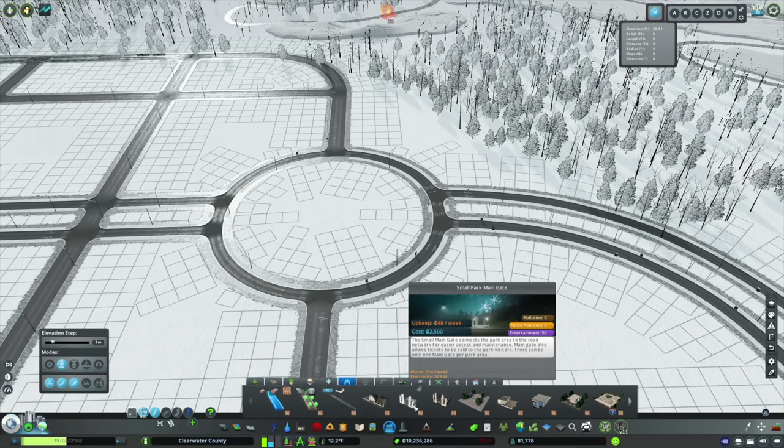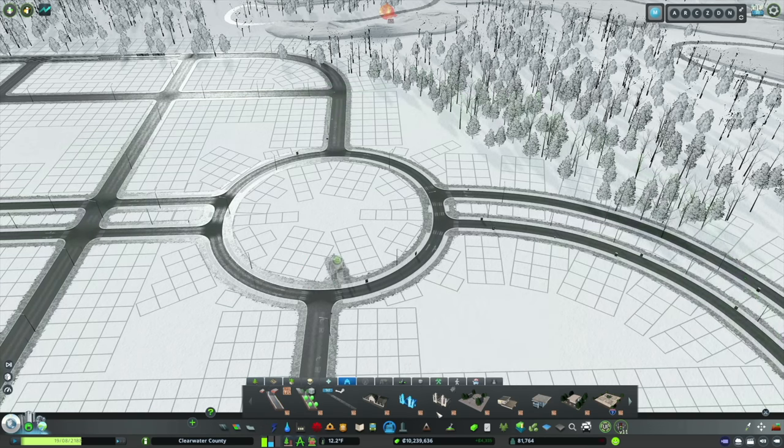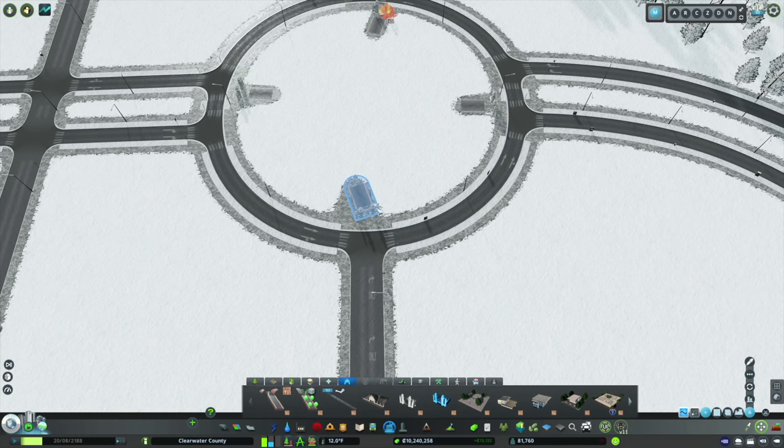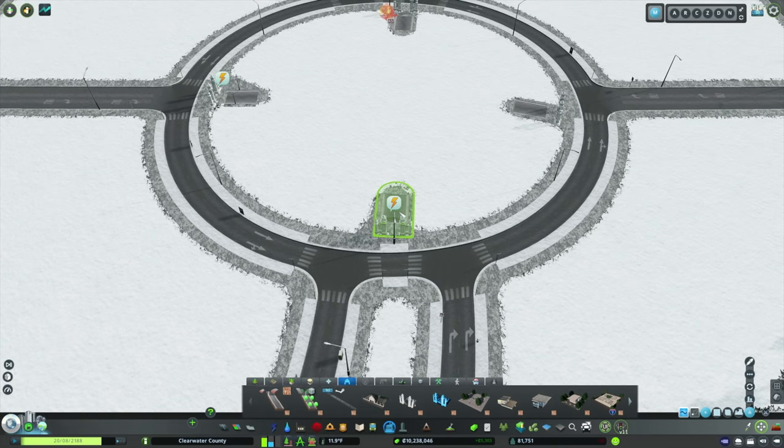It's not gonna be anything all that special. A main gate in one area, a side gate in a couple of others. And then we'll use Move It to perfectly straighten these. This is something I wish we could do without Move It. When you've got the tools available to you, you use them.